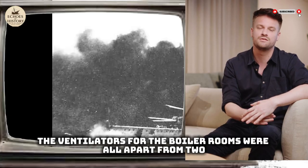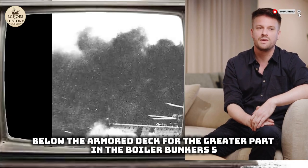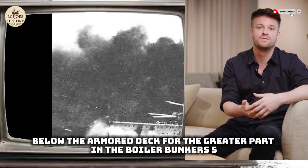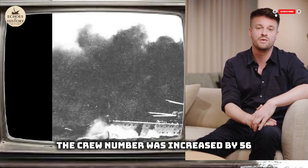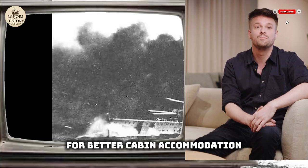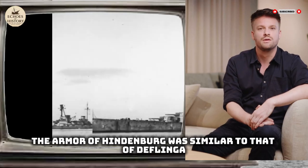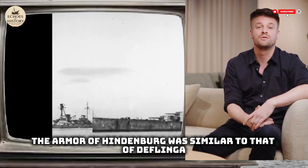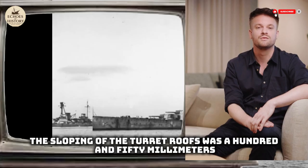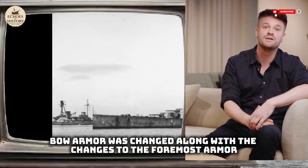2. A searchlight was added to the foremast. 3. The middle passageway was laid out for better isolation of the 15-centimeter munitions chamber lying in the boiler bunkers. 4. The ventilators for the boiler rooms were all, apart from 2, below the armor deck for the greater part in the boiler bunkers. 5. The crew number was increased by 50. 6. The central superstructure on the upper deck was lengthened for better cabin accommodation.